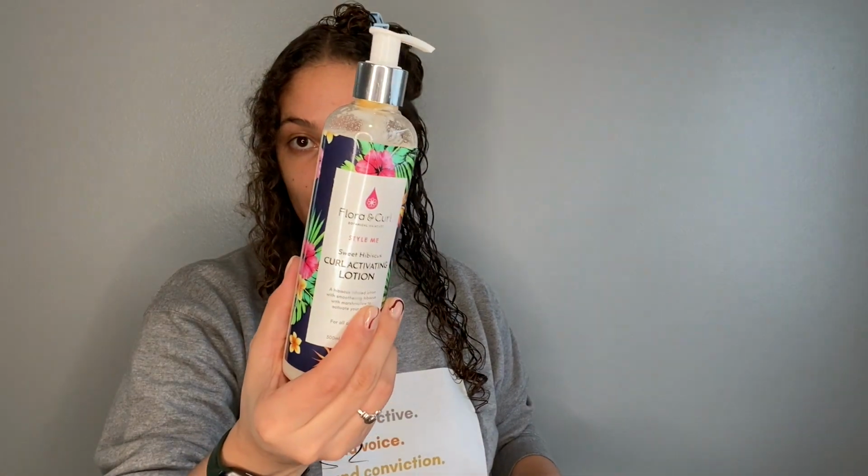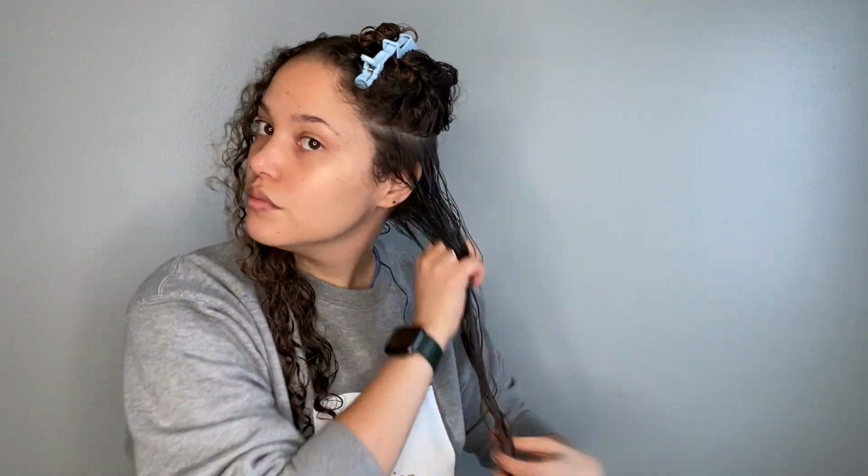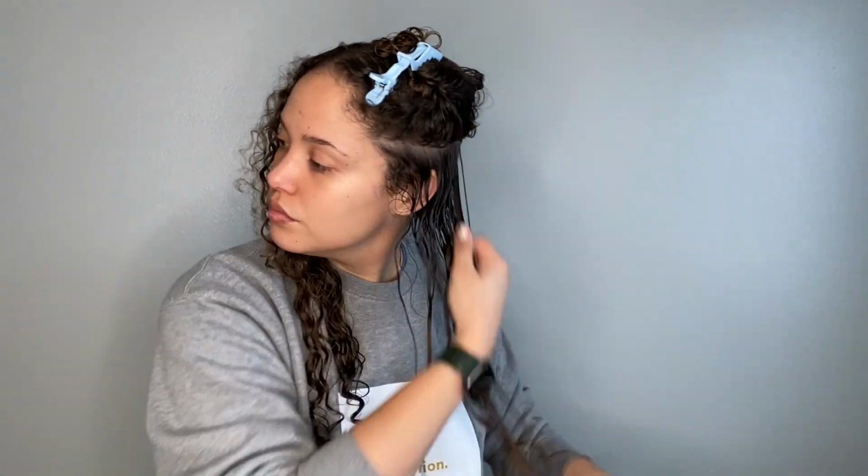Okay, first things first, we split it up. Then I'm gonna add some water because it dried out a little while I was talking to you guys. Then we go in with the Curl Activating Lotion. Then we go in with the gel. Okay, so now that we have this and half of our products are in, we're going to go ahead and split this.